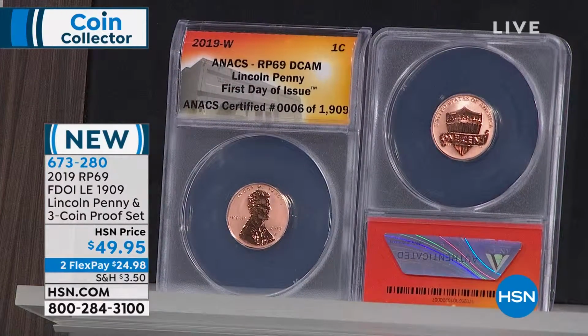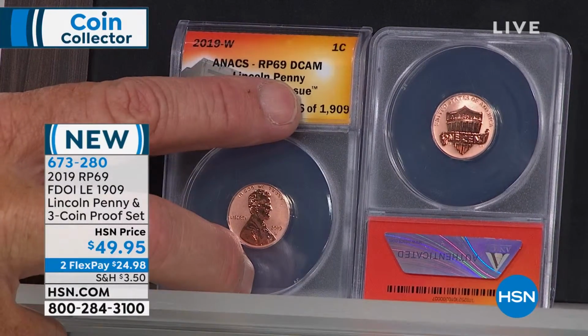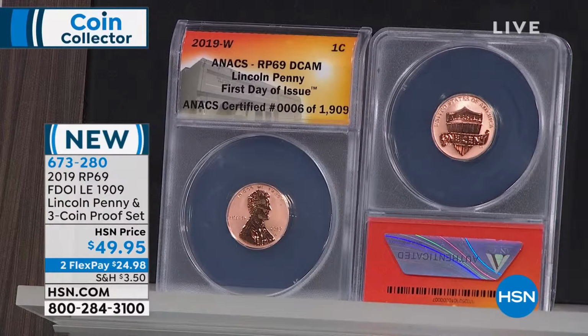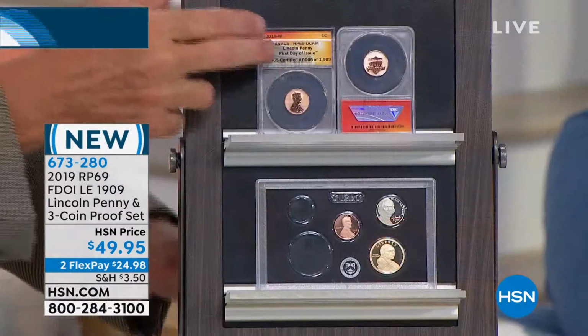NGC, PCGS, absolutely spectacular. But they don't individually number the coins. Only Annex individually numbers the coins that we do here, and I think that's so important. So you do NGC, PCGS, love them, we sell them all the time. They're all parts of what we sell here, but to find out how many there are, you gotta go to the population report, you gotta sign in, you gotta do that whole thing, which people do because it's important.